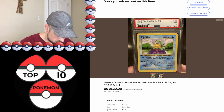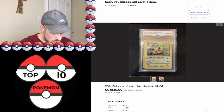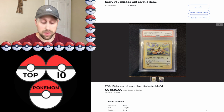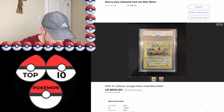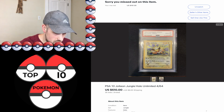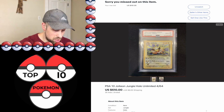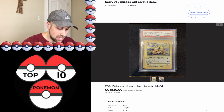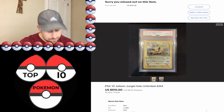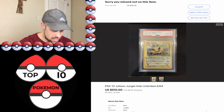Very cool. Next auction, number 19, we had a Jungle holographic Jolteon Unlimited that went for $510. So these Jungle cards, especially in their unlimited form, are very difficult to grade. So you're not going to see PSA 10 Jungle cards come through very often, but here's one. And if you want to know how much a Jolteon goes for, it goes for a little over $500 here. Very cool to see that. Always nice to see an Eeveelution come by.